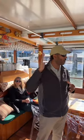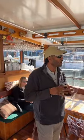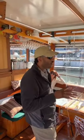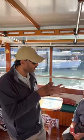the tour as we go around Manhattan. A couple things I want to talk about: safety. You're welcome to move around the boat. We're going to ask that you hold on to something as the boat goes, because when another boat goes by us, we're going to rock a little bit, right? So one hand for yourself, one hand for the ship, or one hand for your drink, because that's more important.